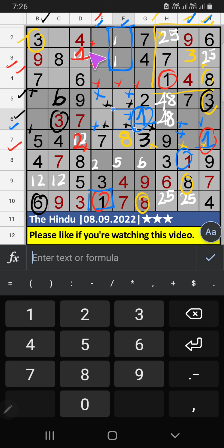Third row, we have 1. So 1 can't come in the cell. Then 1 is confirmed here. First grid, 2 numbers are remaining. 2 and 5. They will come in one of the 2 cells. We will confirm later.